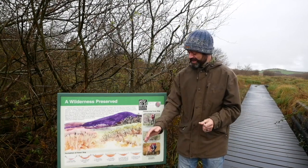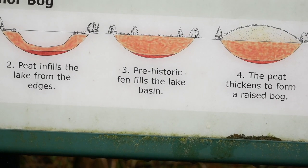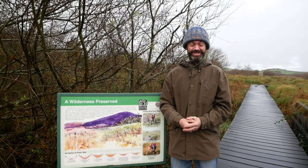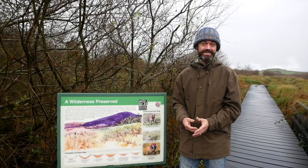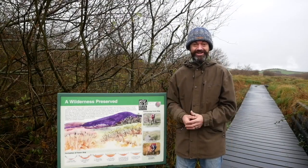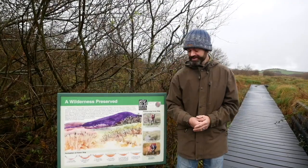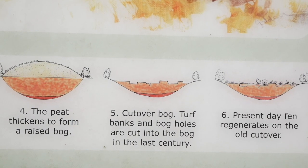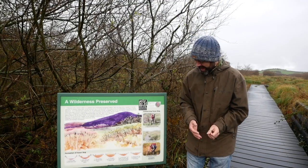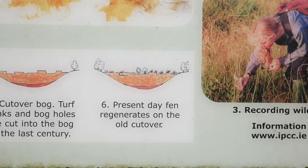And this allowed the peat to build up in layers, which eventually became a raised bog over time, until humans decided to come to Ireland and discovered that peat made an excellent fuel source because of the carbon that was locked into it. And we cut down the bog here, just like many bogs right across Ireland, and Fenor was no different. And today we have a present-day bog full of diversity.